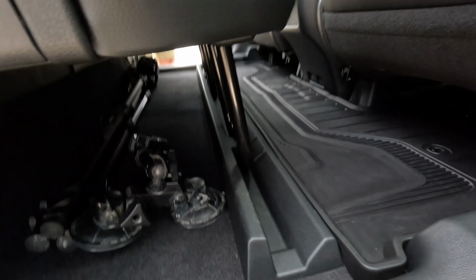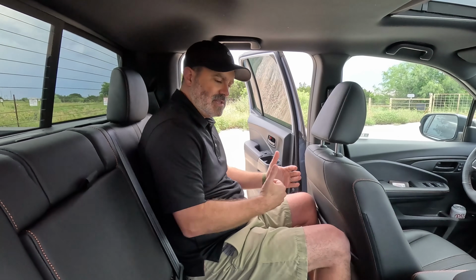There is a little bit of criticism that, look, a Pilot or Passport has more rear seat legroom. Why doesn't this have that? Well, it's because it's sacrificing and splitting the difference with the bed, so you have storage back there. But this is actually doable and not bad at all.